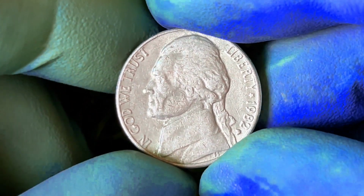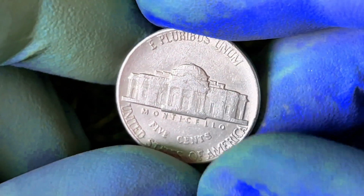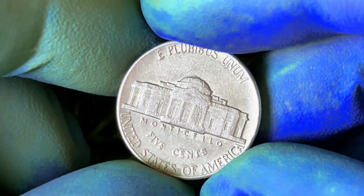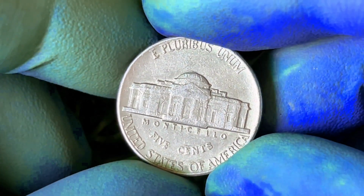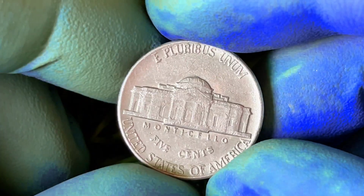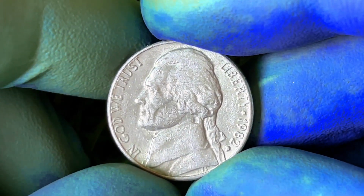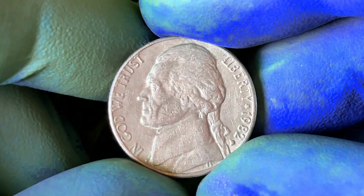Every serious collector knows that 1982 was a turning point in U.S. coinage, especially for pennies and nickels. But few realize just how many hidden treasures from that year are still out there. Imagine being the person who finds one. A coin hiding in plain sight for over 40 years, sitting in a drawer or a coin jar, just waiting to be discovered. Now, let's talk about how to identify it. Because this part could change everything.